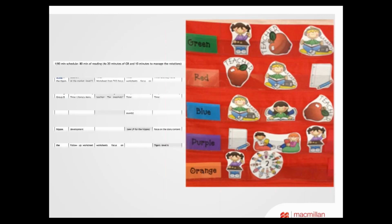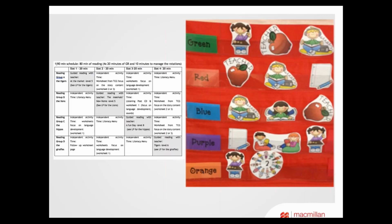For me, or for my principal, it really looks a little bit more like this. So I've penciled in what my students are doing. The grey ones are guided reading with me. The other slots, they're doing the independent literacy activities, the ILA or independent activity time.